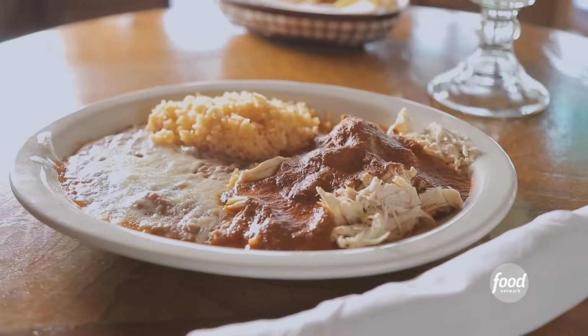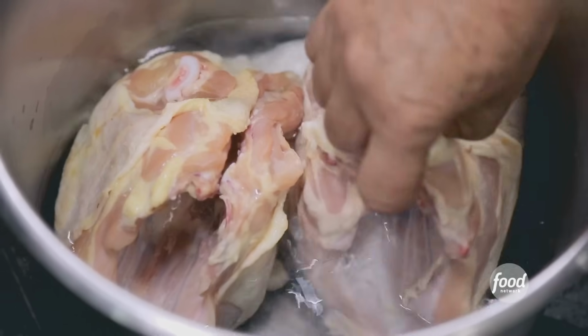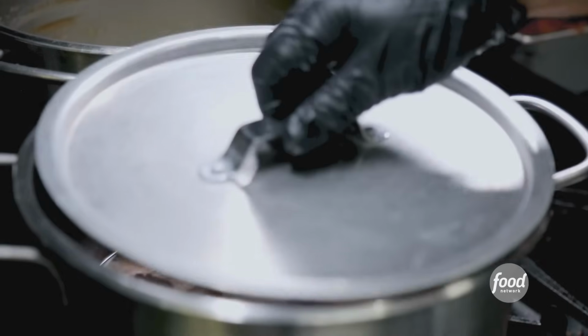It's really good. Okay, Chef, what are we making? Pollo en pipián. So chicken and pipián is the... Pumpkin seeds. We start with the chicken. Water, garlic, tomatoes, onion. And then chicken breast, bone on, skin on, for flavor. The salt. And how long are we gonna let this cook for? An hour 30.